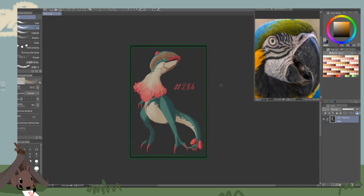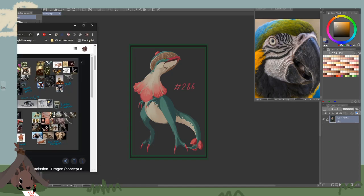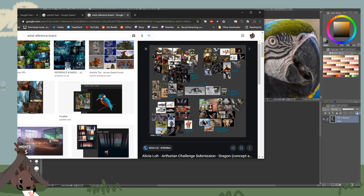There's a reason why in some, hold on, I can look up reference boards. Artist reference board. Mood boards also tend to be a really common thing. So, in most cases, artists look up reference boards for millions upon millions of things, just to get every single little thing correct.